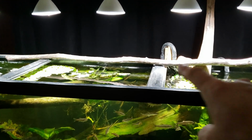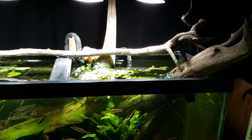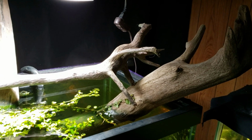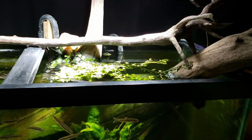It sort of breaks up the line of the tank. It's not this hard flat black line in the back anymore. It looks like a piece of wood, and that just sort of makes it a little easier on the eyes. And of course all of the shape and texture and structure up above the fish tank, anything that sort of blurs the line between the fish tank and the rest of the room is always a good thing.